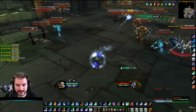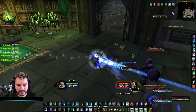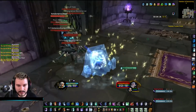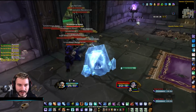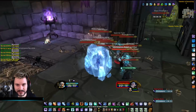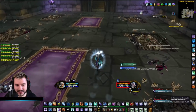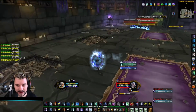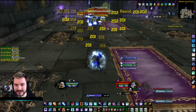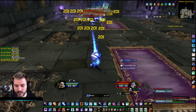Oh my god. So I did a big pull. A quite big pull. I didn't pull even all the mobs that I wanted. Well, we gotta be fine. I'm gonna blink here, if we can. Gonna use our... and start applying Blizzard. There are more than 12 mobs, as my Blizzard does way less damage.